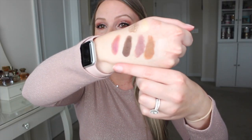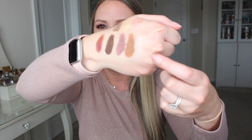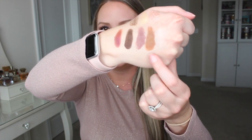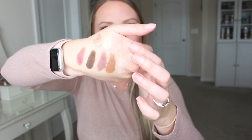This swatched really good, you guys. I'm actually really impressed. The only color that didn't swatch so well is that beige. You can't really see it because it's my skin tone. I had to layer that one a few times, but the rest of the mattes swatched really nice. This one was really good swatching. And then the shimmer colors, I don't know if you're gonna be able to see them. I swatched them on the worst part of my hand.